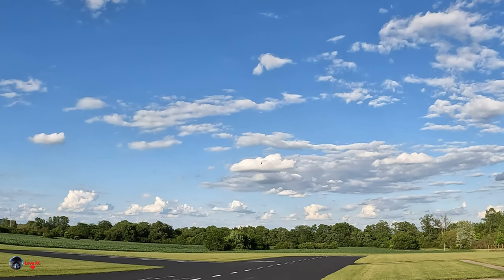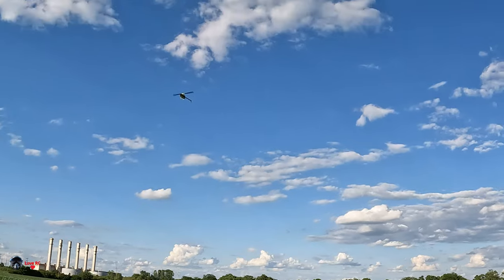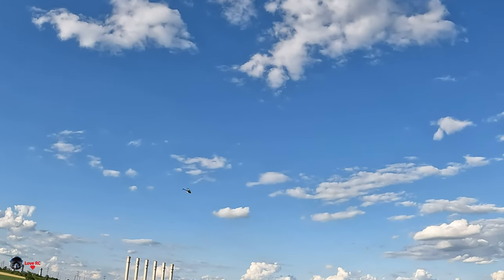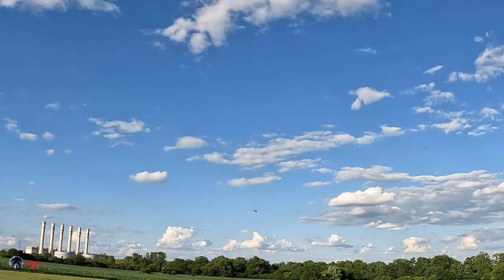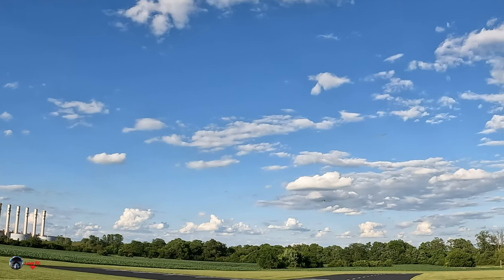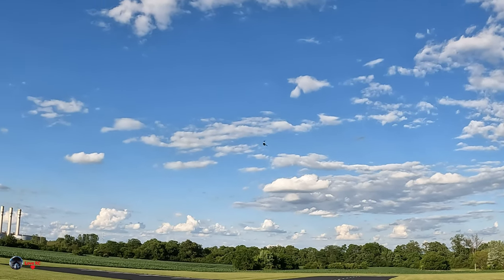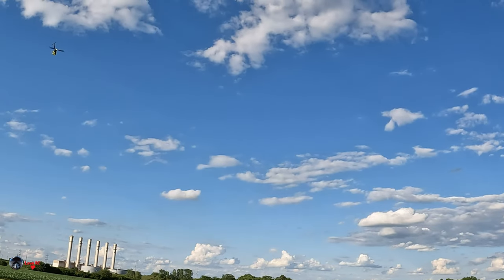I've heard a lot of people have had the same thing. It just went crazy and crashed. And that helicopter has 6G and optical flow, does not have GPS. So it's not the GPS, it's the gyro or the optical flow malfunctioning.